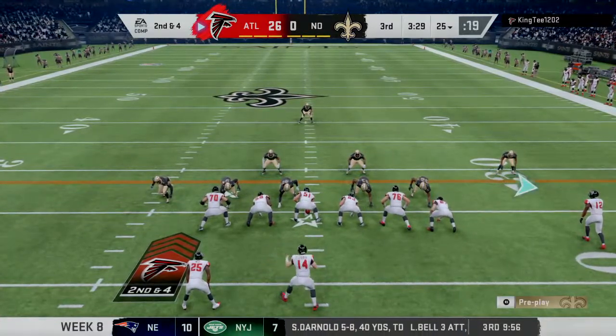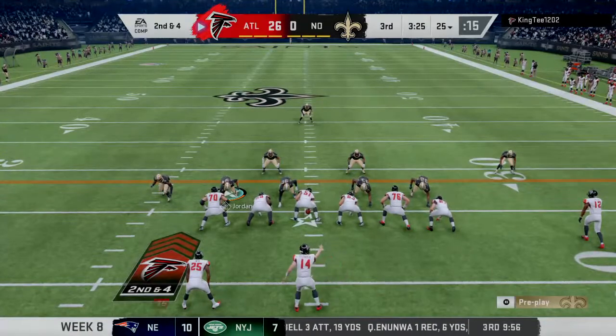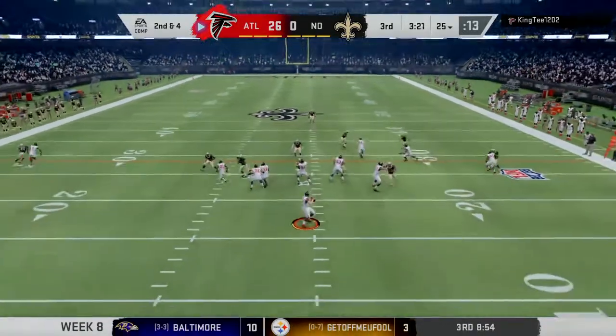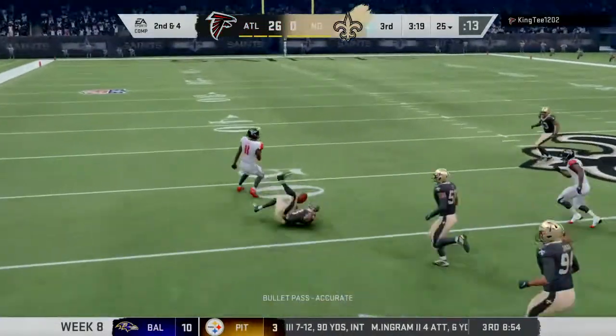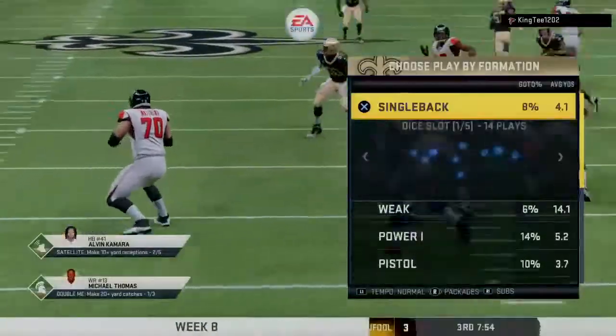Left. At the 25-yard line. Hey, Delta. Mike's 50. Mike's 50. Silver. Mike's 50. Here's Fitzpatrick. And he's going to be intercepted a 3rd time. Picked off by Marshon Lattimore.